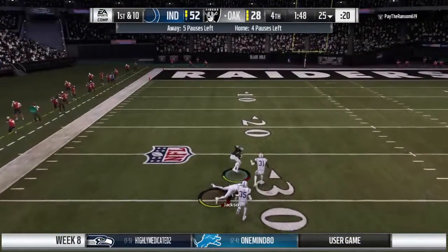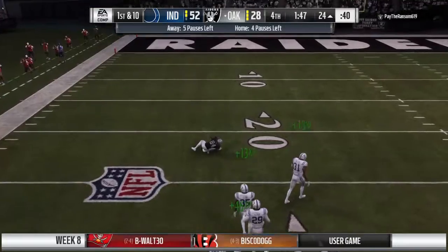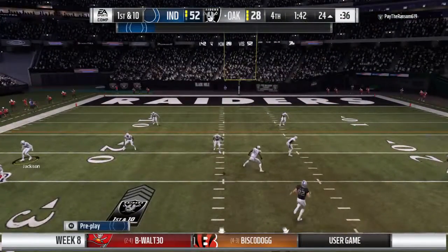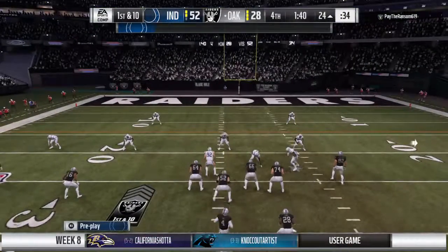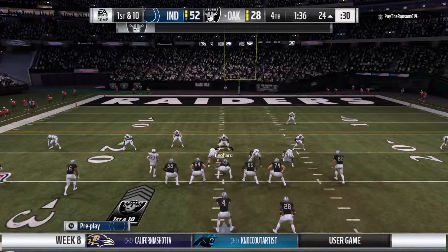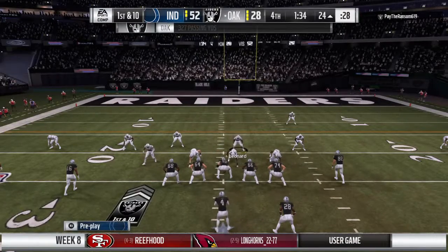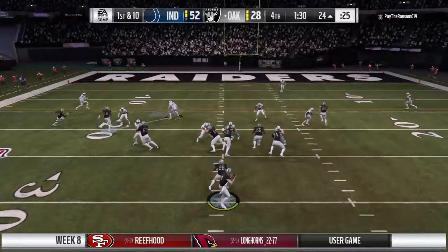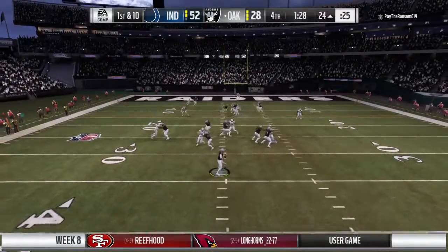Well, this is taken in. It's complete. And all the way down to the 24-yard line. A big play that time for the Raiders. 51 yards. Now a play fake here on 1st down.